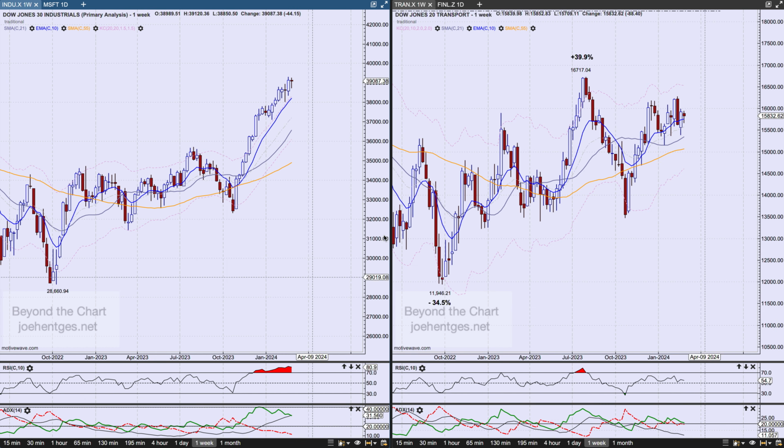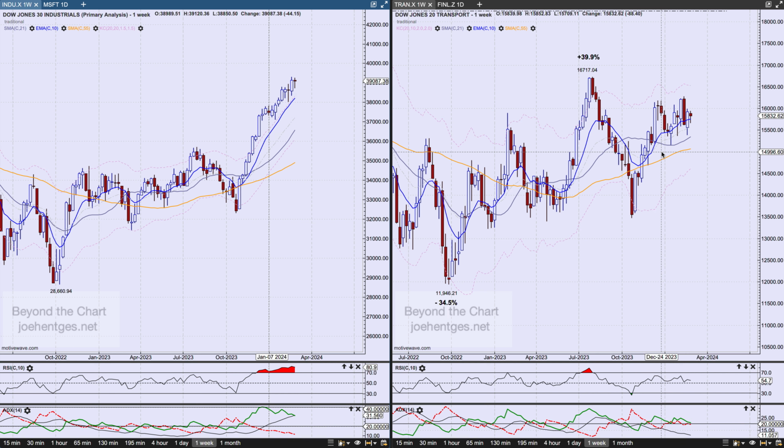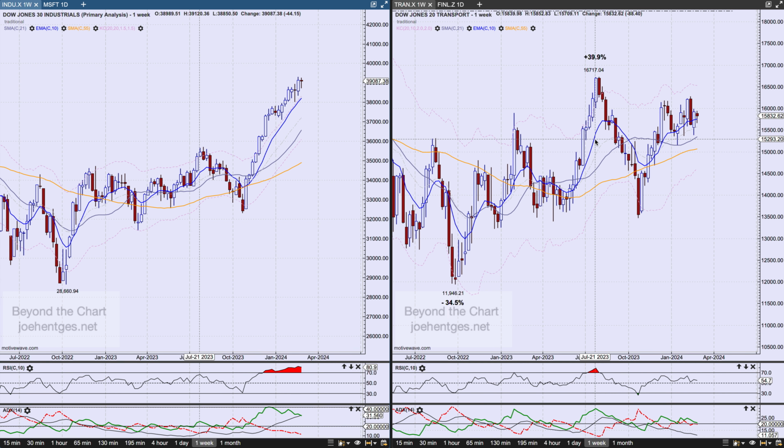Take a look at the industrials and the transports. So the industrials down 44, transports down 88. Now, it still looks to me like the industrials are leading to the upside and the transports are playing a little catch up, and they need to take out this July high of last year to get back in sync with what's going on with the Dow Industrials.